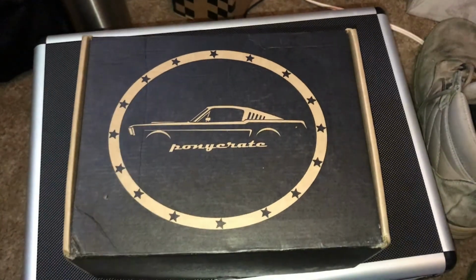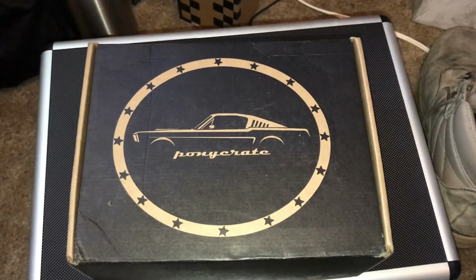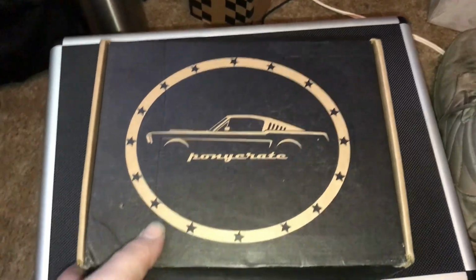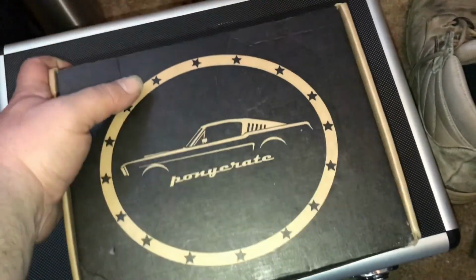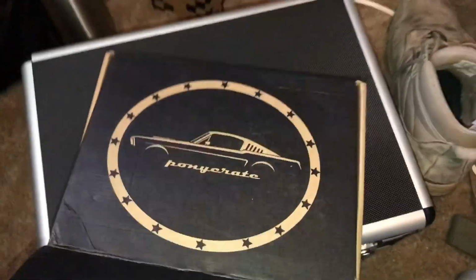Just got the mail, and I can never remember if they go, I think it's May. This is the May one. Not quite sure. I didn't even open it yet. Oh yeah, I opened them. I don't need forced to because my dad likes them more, almost as much as I did.